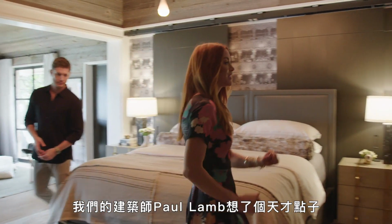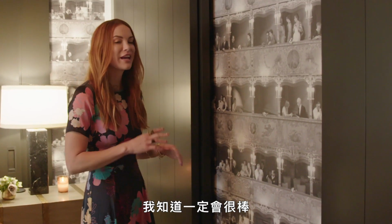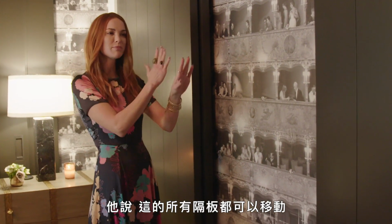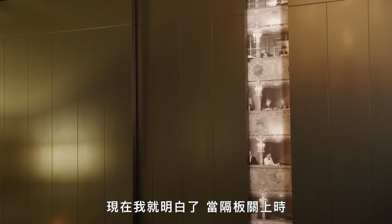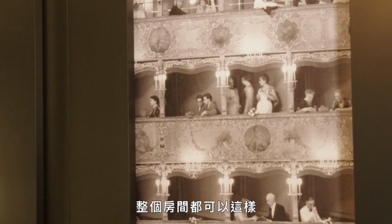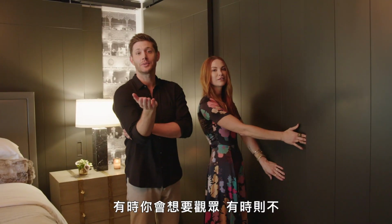And our architect, Paul Lamb, had this genius idea, which I knew was going to be great, but I had no idea what he was talking about, literally until he put it up. And he was like, we have all these panels, and they all move, and then behind it you see the wallpaper. And so now I get it, because all the wallpaper goes away, and all of these close. You can do it with the whole room. Because what does he like to say? Sometimes you want an audience, and sometimes you don't.